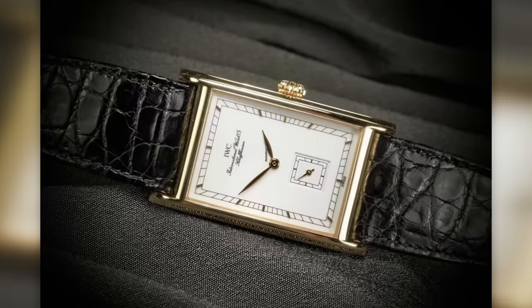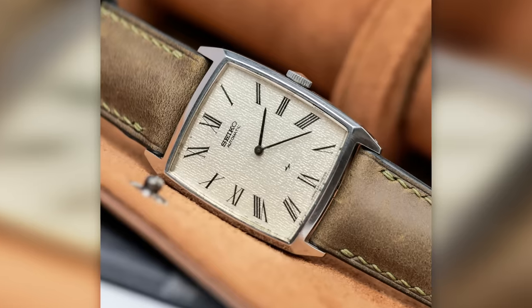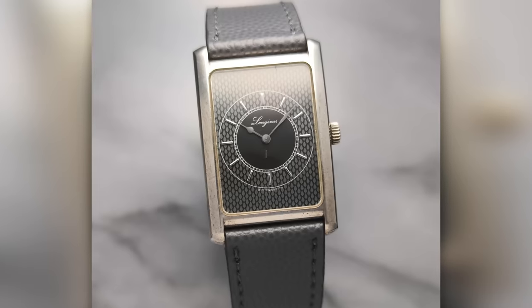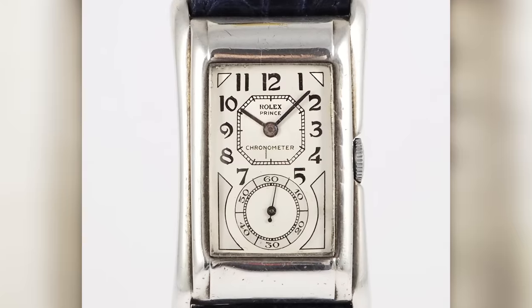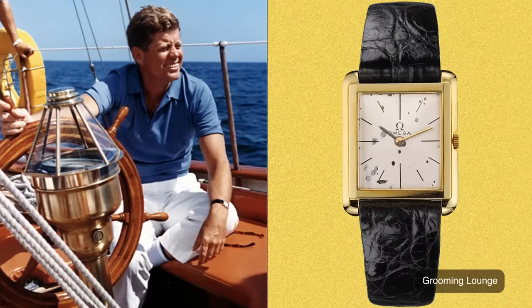For something off the beaten path, simply go to Chrono24, type in your favorite brand, followed by the word Tank. You'll find IWC Tanks, JLC Tanks, Zenith Tanks, Seiko Tanks, Girard-Perregaux Tanks, Longines has some great ones, and Rolex has their very own vintage Prince model, although they're increasingly hard to find and a bit pricey. You should also search for Omega Tanks. After all, that's what JFK was wearing in that iconic seafaring photograph. Nice Omega, Mr. President.